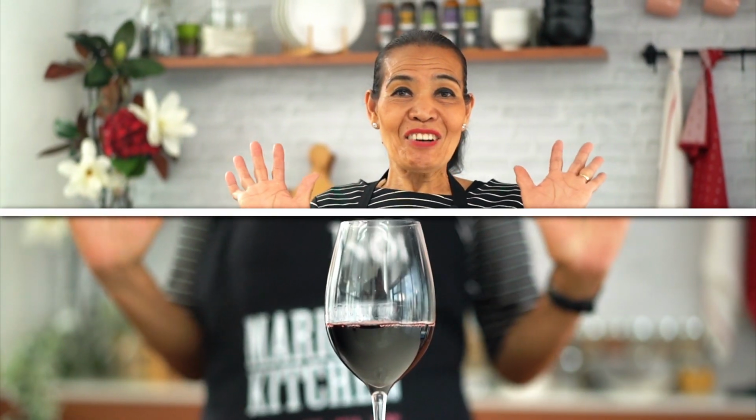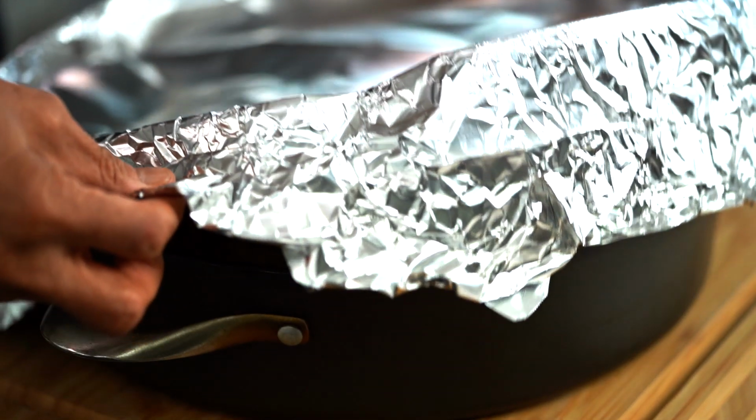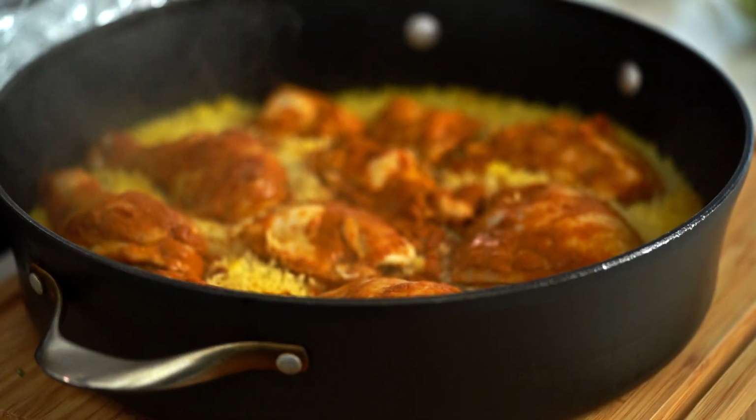Oh, I got a red wine today. Where did it come from? Wait for my chicken. Wow, that's why I wait for the chicken to cook. Oh, where's it go? Something wrong with this glass. Son-in-law, more red wine. Now it's open. Oh, look at that.